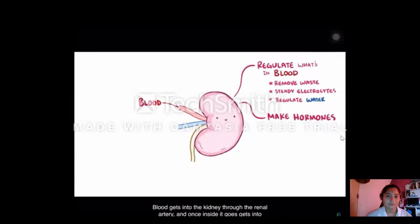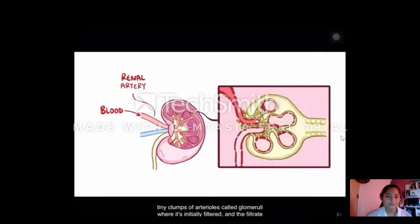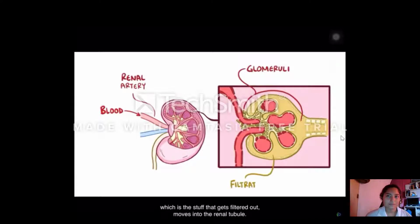Blood gets into the kidney through the renal artery, and once inside, it goes to tiny clumps of arterioles called glomeruli, where it's initially filtered. And the filtrate, which is the stuff that gets filtered out, moves into the renal tubule.